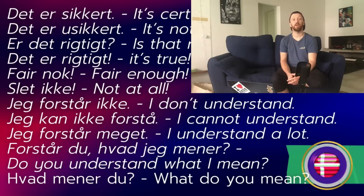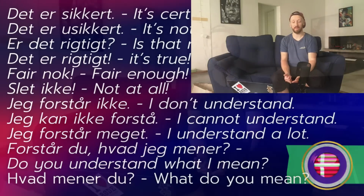Do you understand what I mean? Forstår du hvad jeg mener? Forstår du hvad jeg mener? Nej. Hvad mener du? No. What do you mean? So you can see here the word mean means like mean, but only when you're asking somebody what do you mean, hvad mener du? Do you understand what I mean? And things like that. As in, not the meaning of a word, but the meaning of what a person is saying.